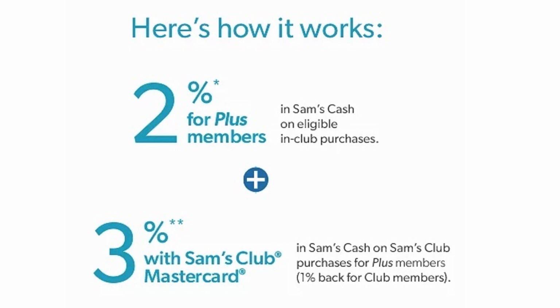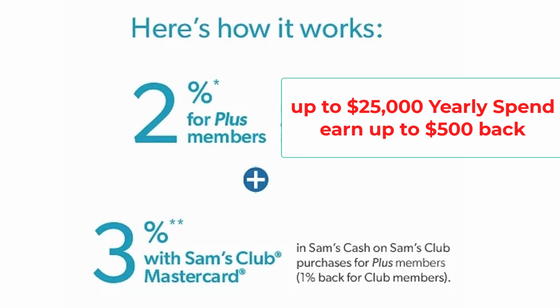At the moment, they have two membership levels. It's the most expensive membership level. We'll talk about the cost later. But what you get is 2% back. The caveat is that it's up to a $25,000 spend every year, meaning over the course of a year, you'll be able to earn $500 back with that 2% from the membership. Essentially, it's a little over $2,000 spend a month.